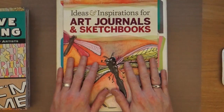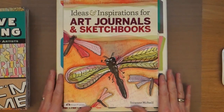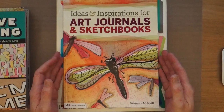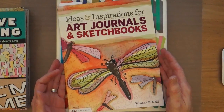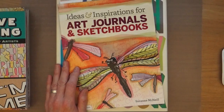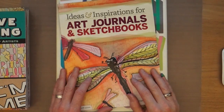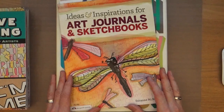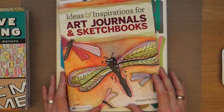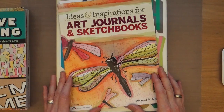Okay, now, I got this book for Christmas. It was brought to me by Ian, my partner. And as he handed it over to me, he said that he hadn't realised what was in it when he ordered it for me. Having had a quick flick through it before he wrapped it, he said, I think this book may be a little basic for you now that I've looked at it.